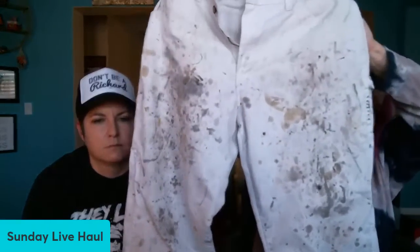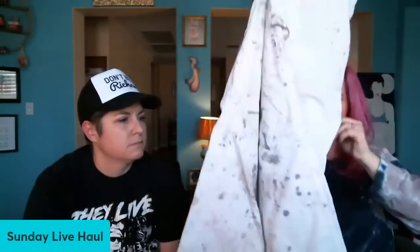This is my experiment for the week. I picked these up in the bins. Now, bear with me for a minute. I paid a couple of dollars for them, not much. But these are just Dickies work pants, white carpenter work pants that are completely worn and covered in paint splatter that a painter actually wore and used. You guys, they're real. And they've been washed, so they're clean.